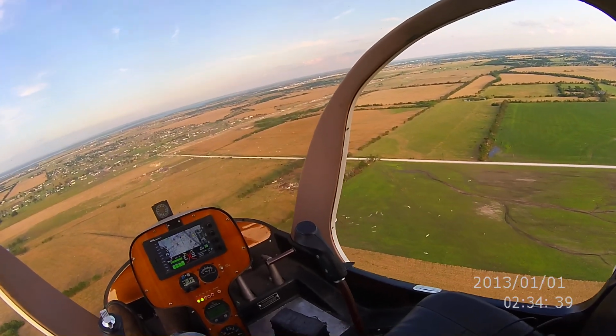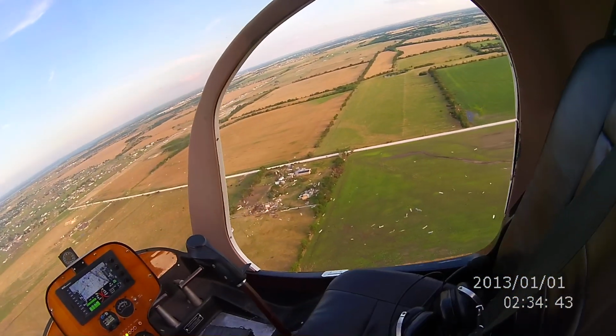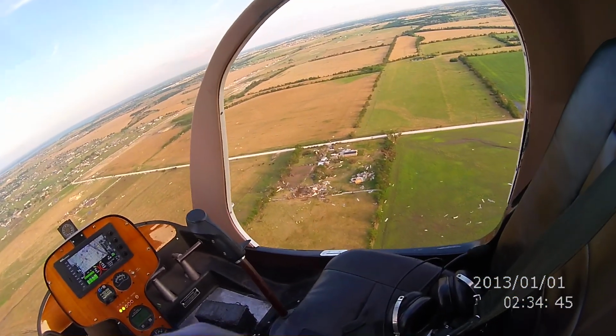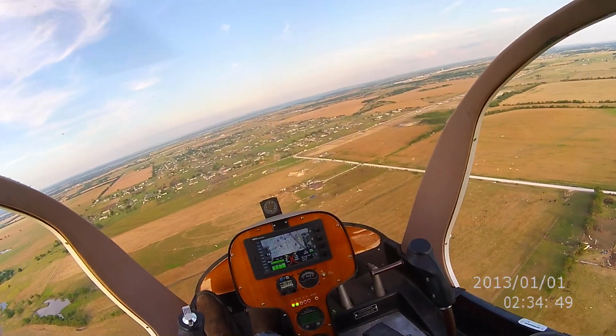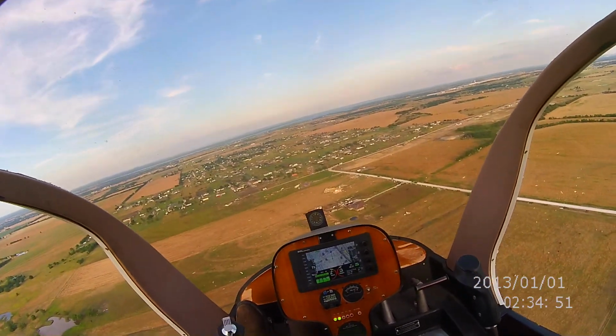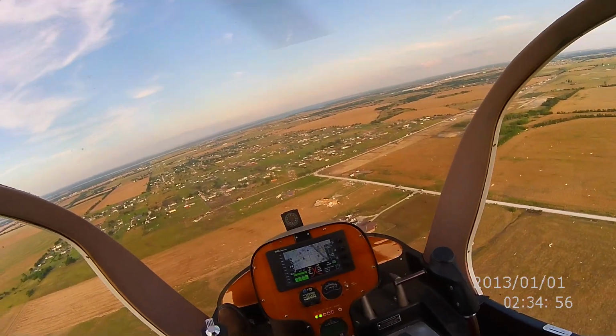Got a house down here and sheds and barns behind it that are pretty much leveled up by the road. There's a newer structure, maybe a manufactured home. It seems to have just lost its roof. Now we're getting into a lot of debris.